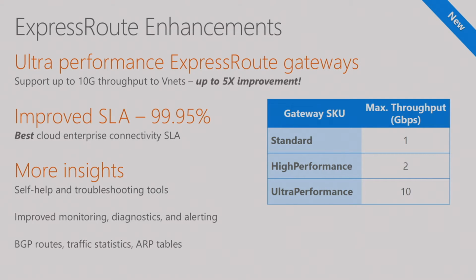Lastly, which is also very important, we are adding more and more insights into these systems. And I'm going to summarize toward the end of this point. But we now have more self-help and troubleshooting tools for the ExpressRoute gateways. You have improved monitoring, diagnostics, and alerting, on things like BGP routes, statistics for traffic, and so forth. This stuff is very important, guys. We have an SLA between our demarc point and our network, and your provider may also have an SLA for their stuff. But you want to see what's happening in the network, and we're giving you more and more visibility into that as well. Okay? And again, all this stuff is available now.